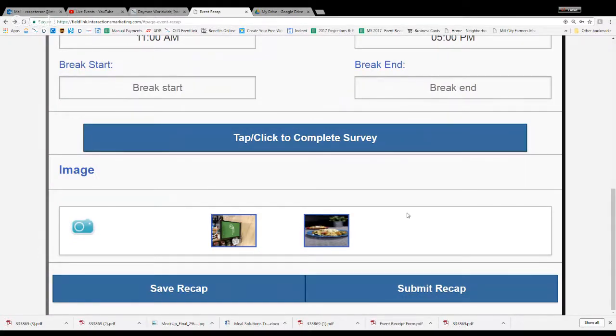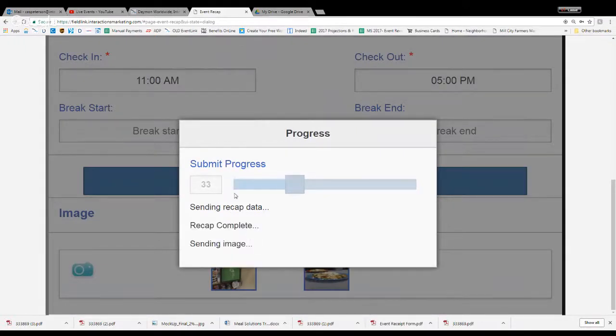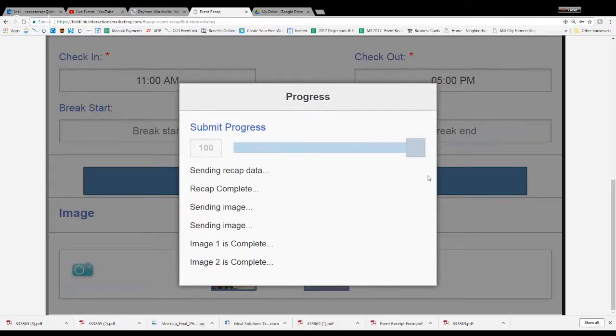Now, in order to submit this, so you've already submitted your survey questions, but now to submit your time and your photos, you're going to click submit recap. It will give you this little pending bar letting you know that it's working on submitting it. So just don't close this out. Make sure it gets all the way to the end, and it will tell you once you're done.